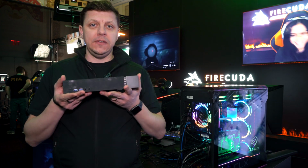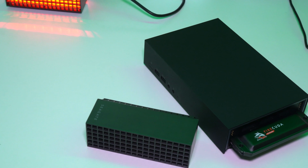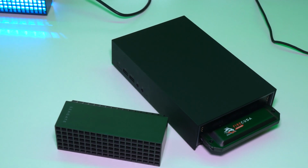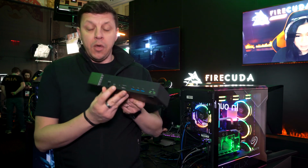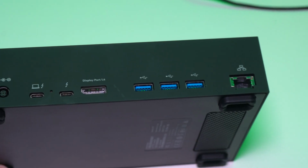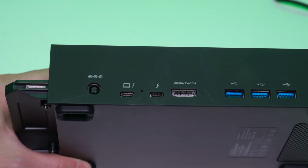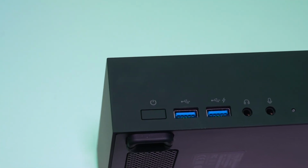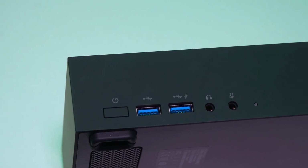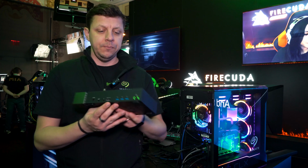So it's the first gaming storage solution that combines a 4 terabyte hard drive inside, as well as a gaming docking station. It is a Thunderbolt 3 docking station with 2 ports for daisy chaining, which also includes multiple USB 3.0 ports, headphone and microphone input and output, as well as Ethernet and video output for a monitor.